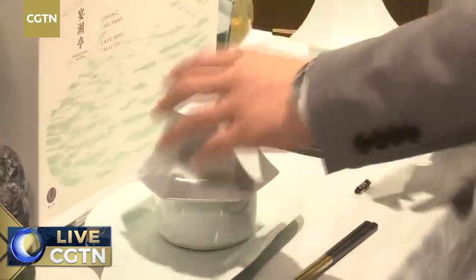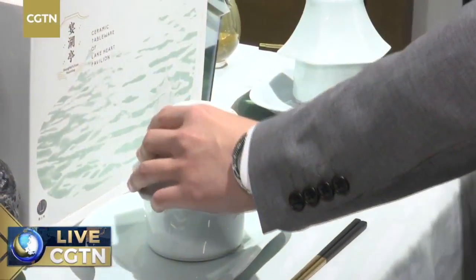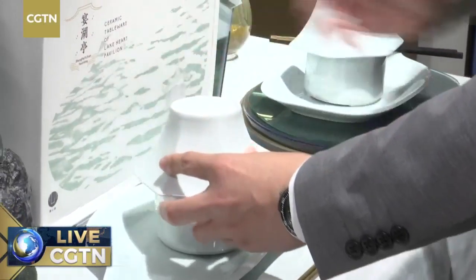So this bowl and this cup here can actually become a pavilion itself, right? If you put it upside down over the cup, it becomes the roof of the pavilion.